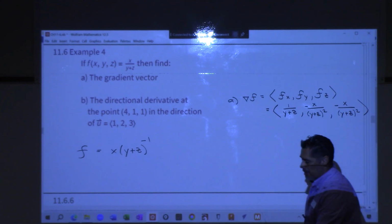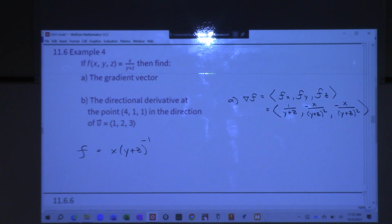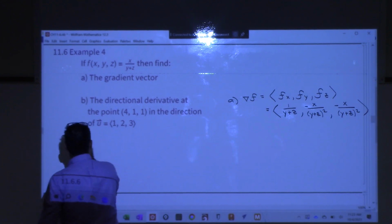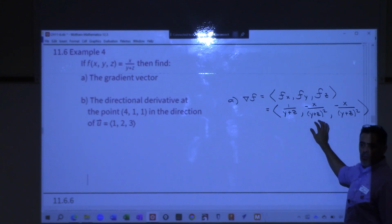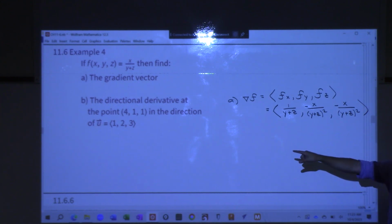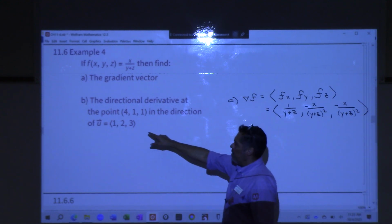All right, let's do part B. Find the directional derivative at the point 4, 1, 1 in the direction of the vector 1, 2, 3. So to find the directional derivative, what I'm going to need to do is dot this vector with the unit vector in that direction. So I have to first check, is that u a unit vector? Is the magnitude of this 1?